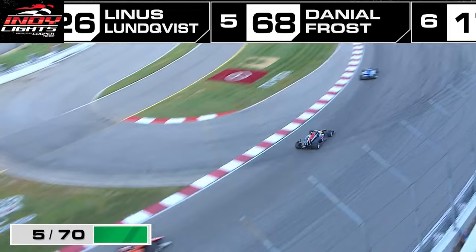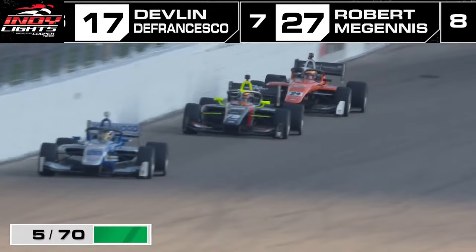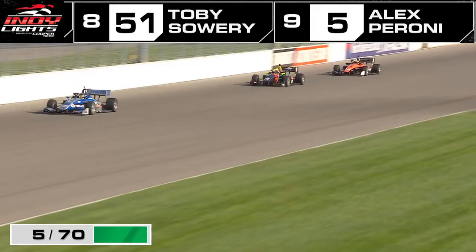Malukas pulls to the inside. Thought about taking a look to the inside of our poor race leader, Kyle Kirkwood. Thinks better of it. Has to check up, get out of the throttle. And just like the accordion, Mark, here comes Benjamin Peterson.